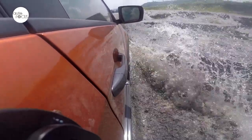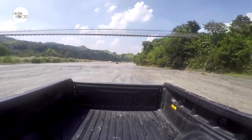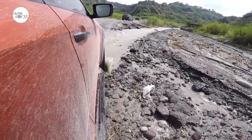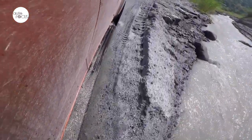The enhanced 4x4 capabilities of the Isuzu D-Max and MU-X allowed participants to drive over the rocky bed of the Sacobia River with its volcanic ash, muddy water, and debris. Aside from the safety features, this media drive will also highlight the 4x4 capabilities of these new models.